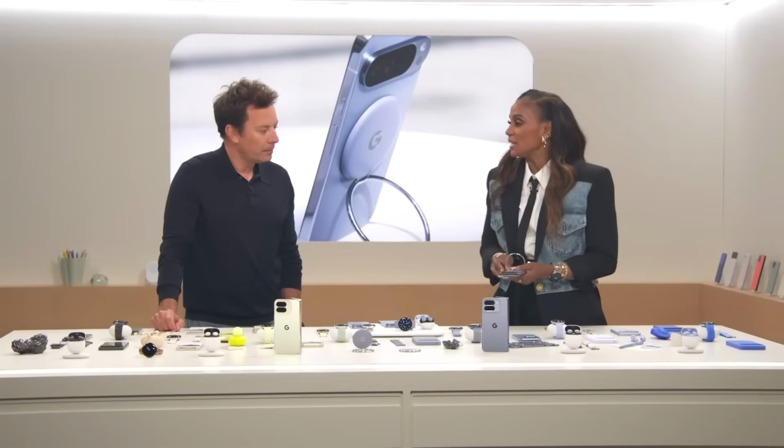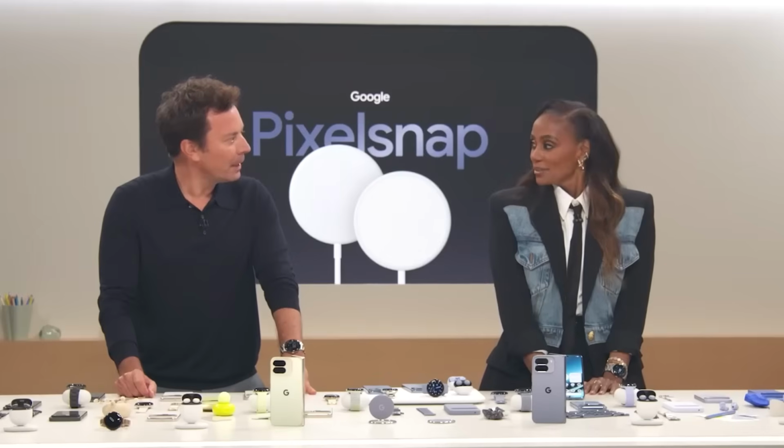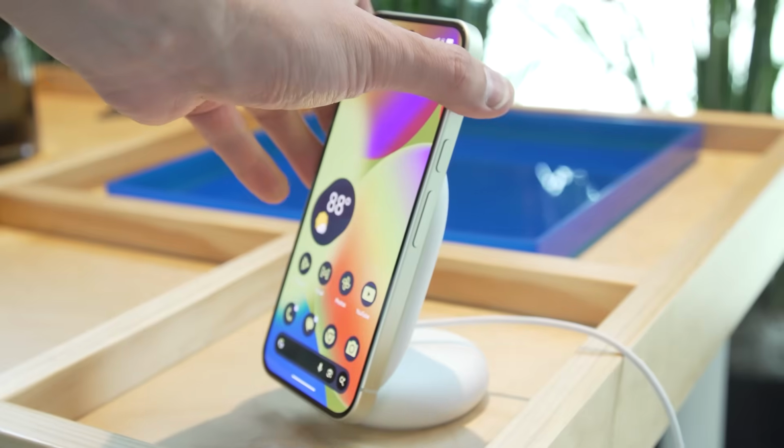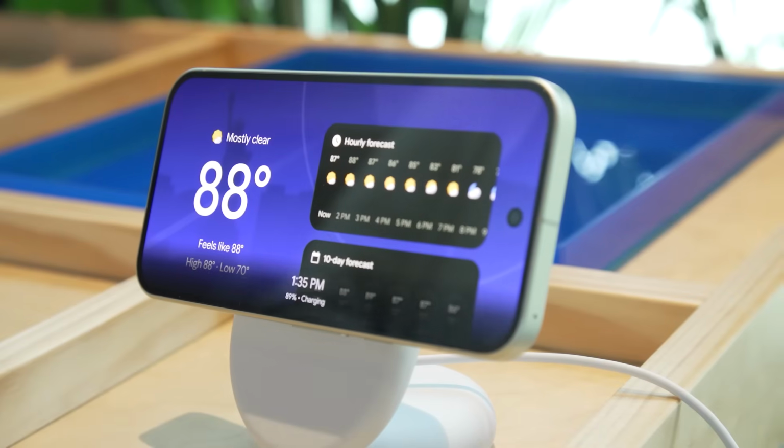Another hardware change is that all of the Pixel 10 series support magnetic Qi 2 wireless charging, featuring magnets that Google is calling Pixel Snap. It's pretty much MagSafe for Pixel phones, but it offers up the possibilities with a mountain of MagSafe compatible mounts, chargers, tripods, and more.